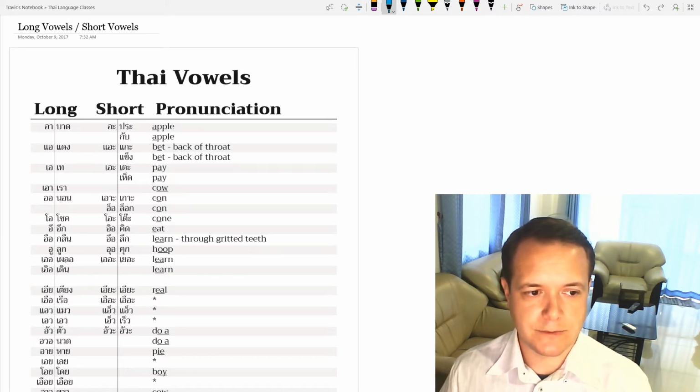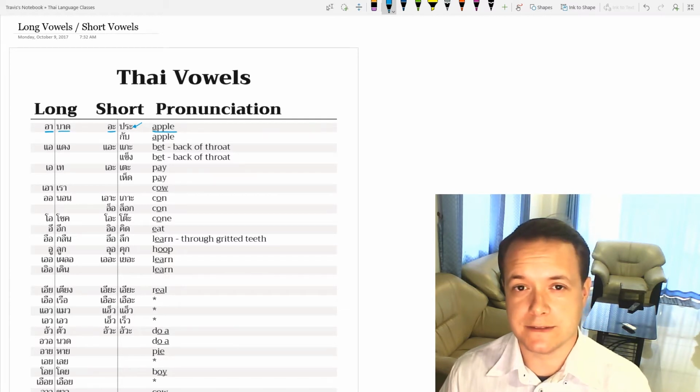Okay, so if you look at the first one, very top, far left, under long, this is called sara a. So it makes the ah sound. For example, this word, the B ends in a D, it's ba, ba. And then if we see this symbol by itself, these two little hooks, you could say that's sara a, a, as in apple. And then we have a B and an R combined, and it's bra, bra, like that. Now, you'll notice in that word example that there's no concluding consonant.